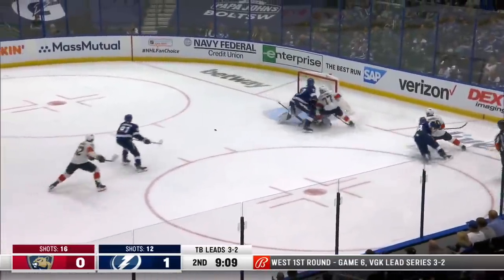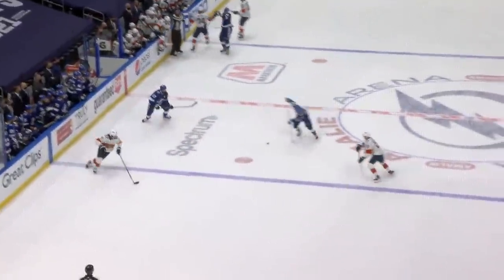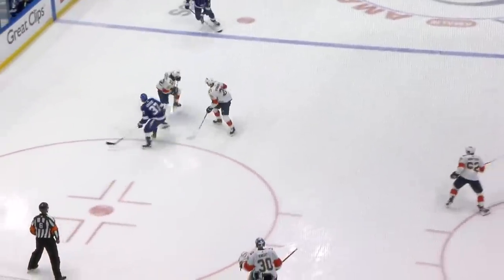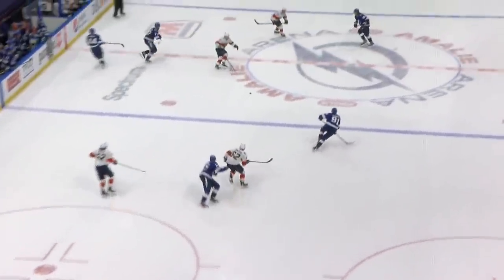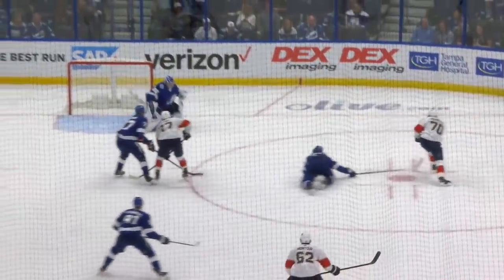Hornquist shoots, save, rebound, knocked away by Stamkos. Second most overall to UC Saros of Nashville. Turnover here, and in the second period, forwards coming out fresh for Florida. Watch Victor Hedman in front of the net.